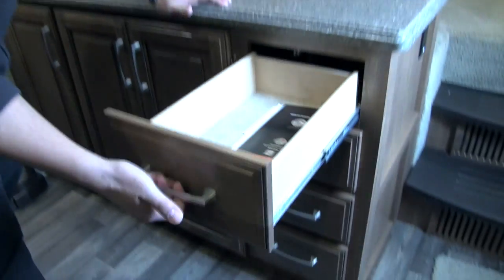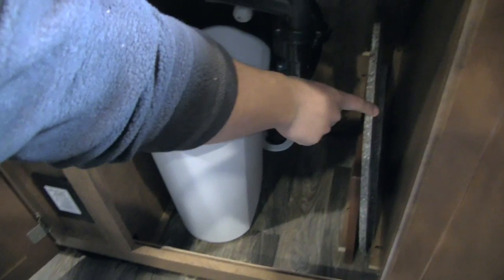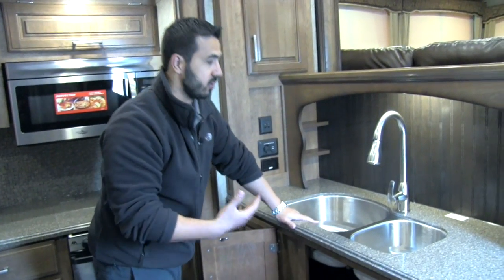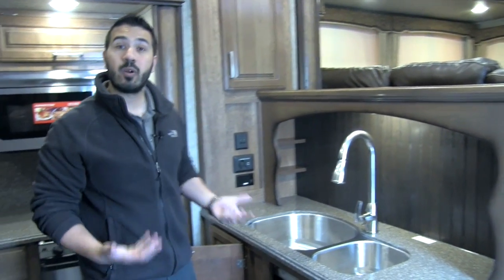Bank of 4 drawers, so you go ahead and pull those out. Full extension ball bearing drawers going all the way down. And then right here underneath, great storage. Take a look, there's your trash can, and as I promised, right there is going to be your sink top covers. So I really love that they did that because a lot of your fifth wheels, they have these beautiful solid surface countertops. They have these sink top covers. You take them off, they're big, heavy, and you have nowhere to put them.